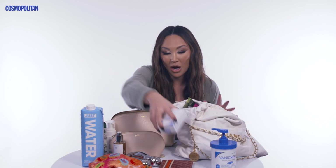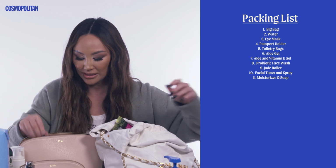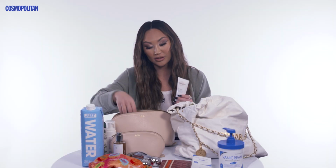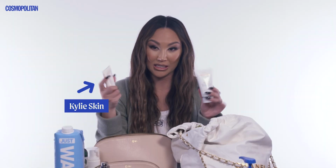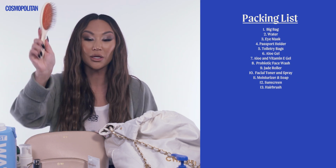So after that, I will smother myself in my Vanny cream bar, and then after that, I use a lot of Vanny cream lotion just to moisturize. Oh, sometimes on the flight too, since you're so high up, you do get UV rays. So if you can, you should put a little bit of sunscreen on. Oh, this is my hairbrush, Sheila Stott's extension detangler brush. This is the brush, the only brush.